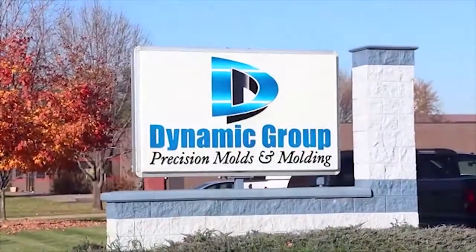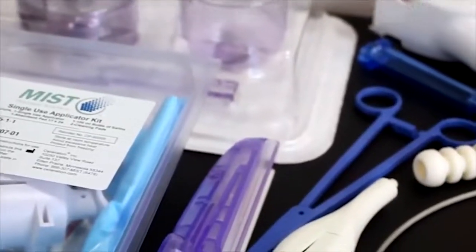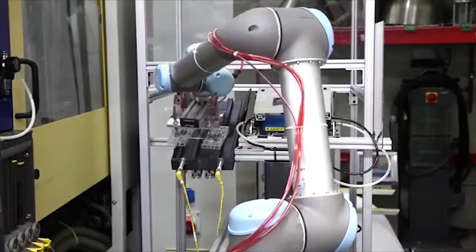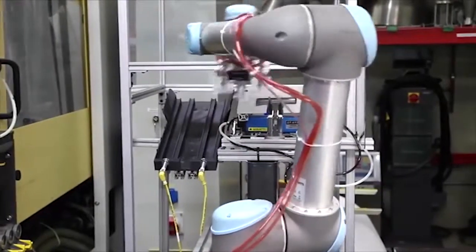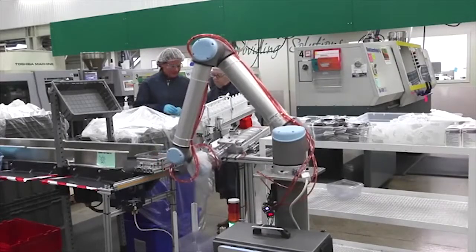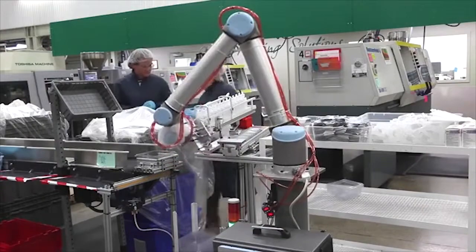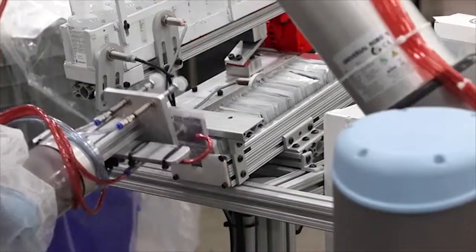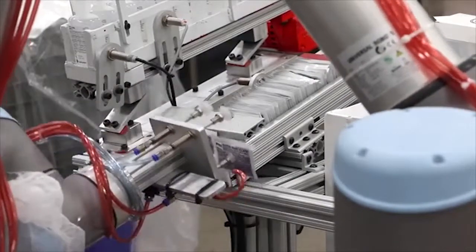Dynamic Group is an injection molder manufacturing medical devices and other precision products. The Minnesota-based contract manufacturer has installed 3 universal robots to handle repetitive tasks in injection molding and packaging applications. One of the main reasons we needed to look towards automation was difficulty with staffing. We're lucky enough to live in a place that has high wages and low unemployment, which is great on a daily basis normally, but it's difficult as someone who runs a business.